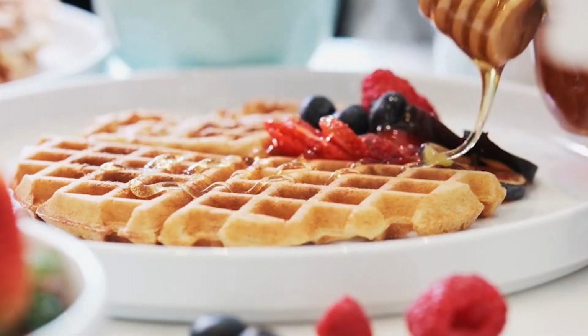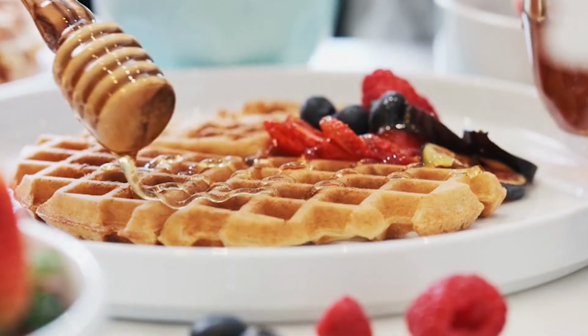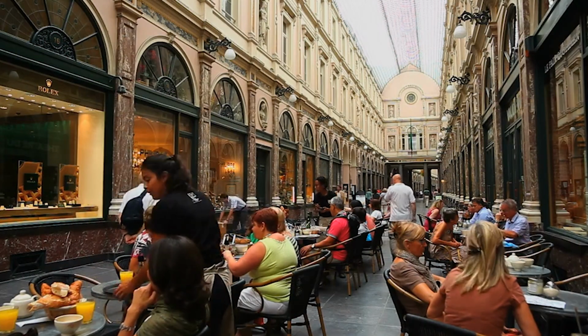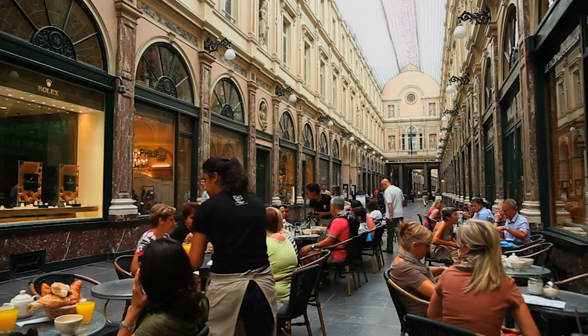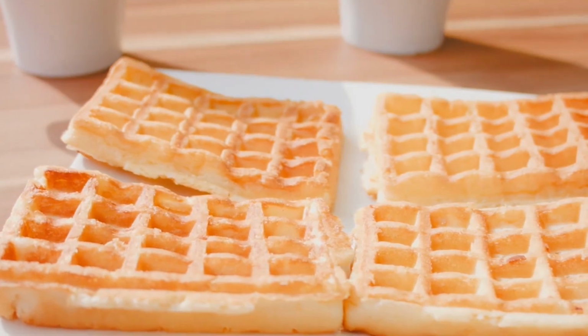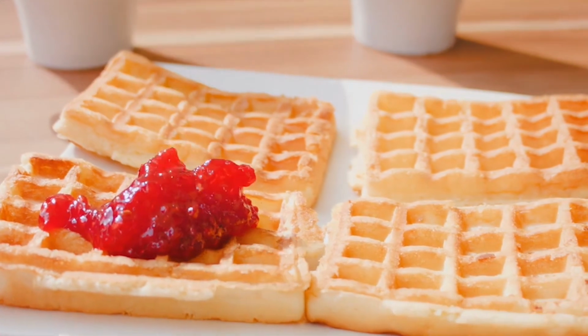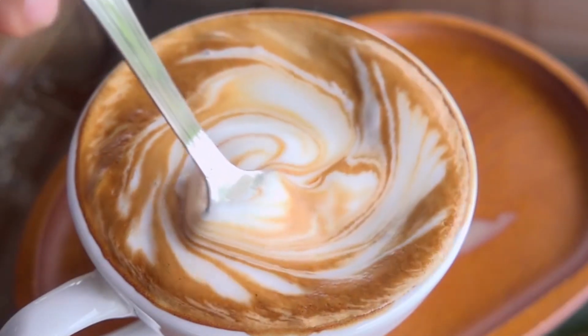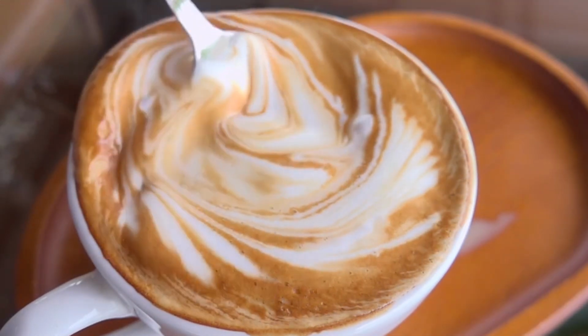Morning in Brussels begins with the aroma of freshly baked waffles and robust coffee filling the air. Indulge in a classic Belgian breakfast at a local café. A freshly made waffle, dusted with powdered sugar or topped with strawberries and cream, accompanied by a strong coffee or hot chocolate, sets the stage for the day's adventures.